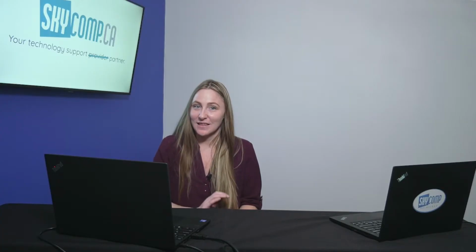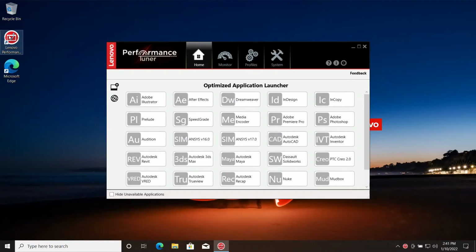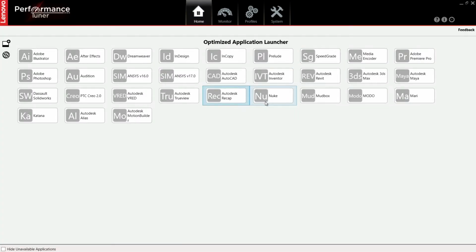Speaking of performance, the P-Series laptop also includes a program called Performance Tuner. This is an amazing added feature. It will allow you to easily click in, select the programs that you are using, and then change the amount of power and resources that's being provided to those applications, such as AutoCAD, Adobe, SolidWorks. This application is very user-friendly. Once you click on it, you'll be in the home screen, which will show you all of your applications, and you can simply click on any of these to choose how much resources each program gets.